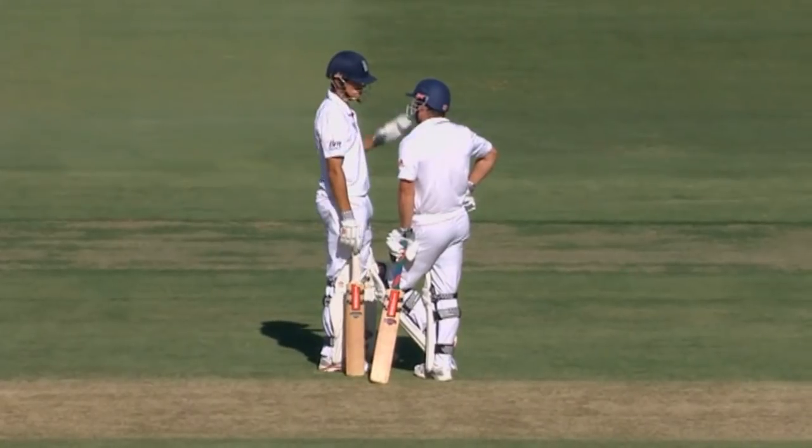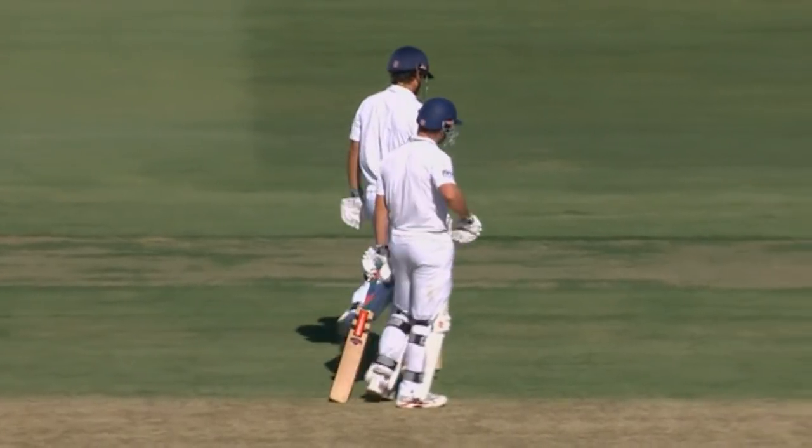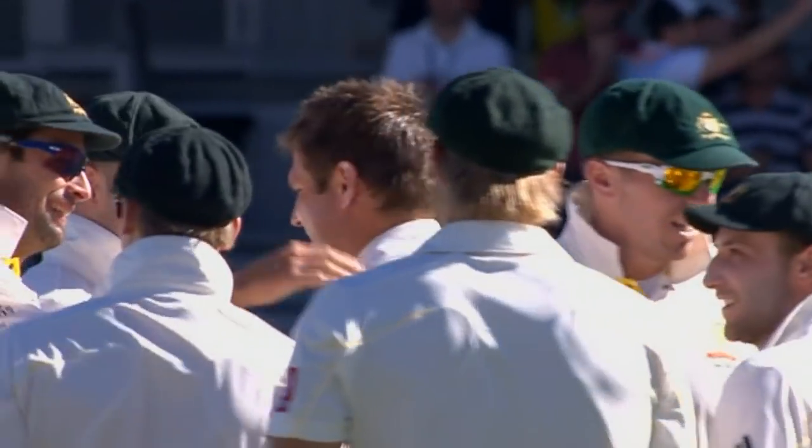Now England talk about whether or not they review it. Unless he's hit it, surely not. Strauss doesn't think so. Strauss thinks you're gone, Alistair. The Wacker loves it.